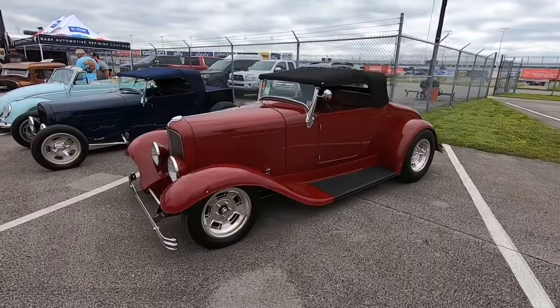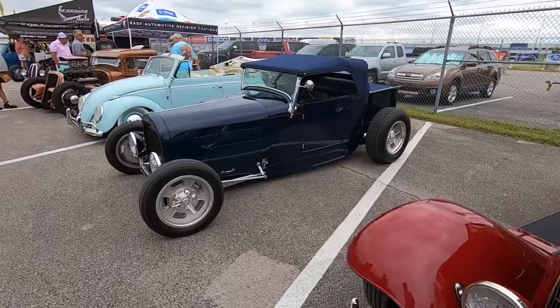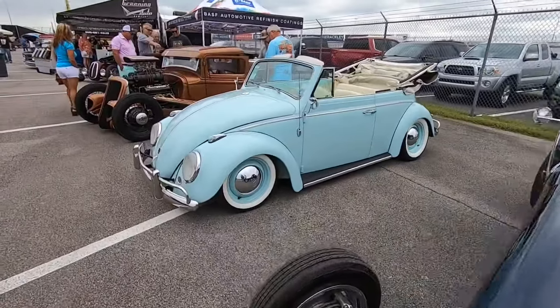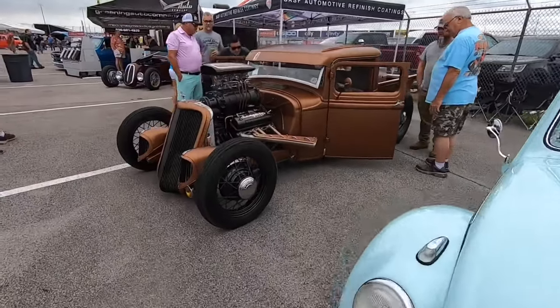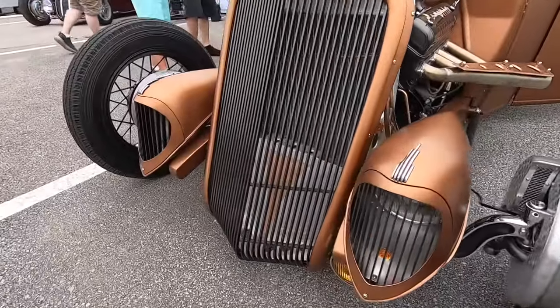Fast burnout competition, Saturday night track cruise, and much more this weekend, all happening here at the Nashville Super Speedway in Lebanon, Tennessee. The Goodguys Rod and Custom Association 17th BASF Nashville. You got a request, be sure to come up and see me.